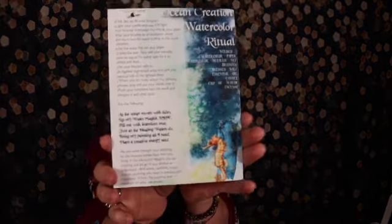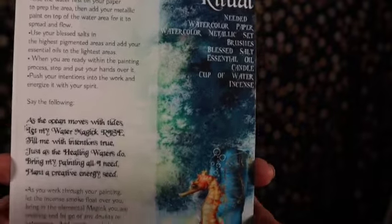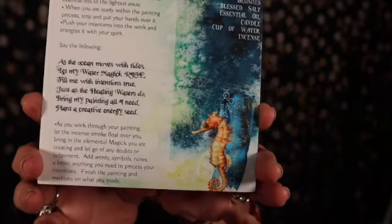So, let's see. There's a little box, and a candle that's entwined in this packing material, which is probably on purpose. Oh, it's not a candle. Okay. We'll see what it is in a minute. Ocean Creation Watercolor Ritual. Oh, well, I'm not going to read that yet because that may have to do with the items that are in there. The beautiful artwork that she does. Look how gorgeous. It's just so inspiring. But I'm going to hang on to that and see if we have stuff in the box.